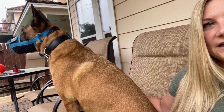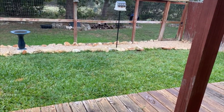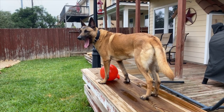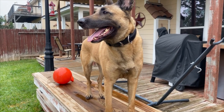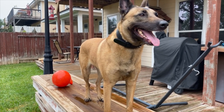So we just kind of wanted to give you an update on her. She's doing great, and also just show you some of her little things. She loves to be outside in our backyard, and that bench right there is like her favorite place to sit and perch and protect everybody. So that's our little update for Miss McKenzie, and hope you enjoy some of the pictures that we will provide also.